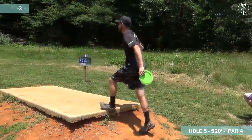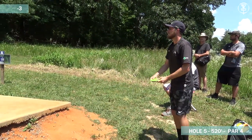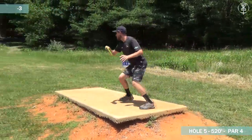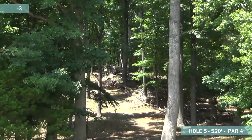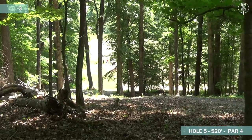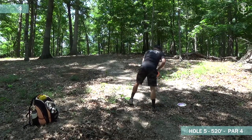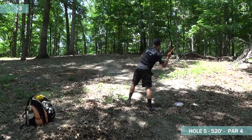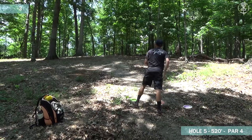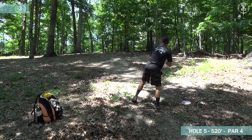This hole is probably the hardest hole we have in our town. Completely uphill. Like, it says 520, but it probably plays 700 feet. Oh, yeah, for sure. And Dickerson just unleashing on a drive there. That is really good. Absolutely. Dickerson going with a forehand as well, and he is way up. This is the longest drive you'll ever see on this hole. He's actually able to see the basket from where his drive landed.